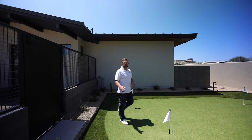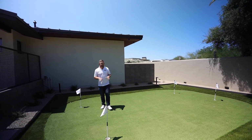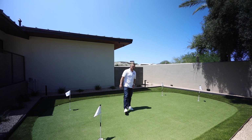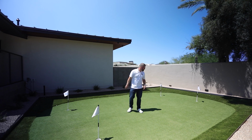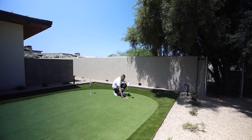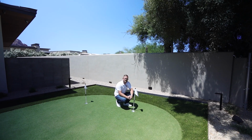Now, while it doesn't look like this putting green provides too much complexity, there was a lot of effort that went into making sure that each hole was slightly different. It provides a proper setup for straight putts as well as some challenging putts with some change in grading that took place around this hole, and a specifically challenging putt with a raise in grade right around this area that I'm told by the homeowner will help to up his golfing game as he goes out and hits the links.